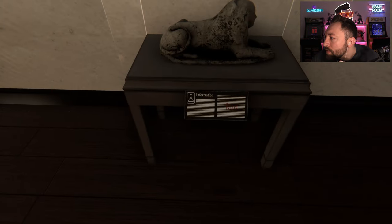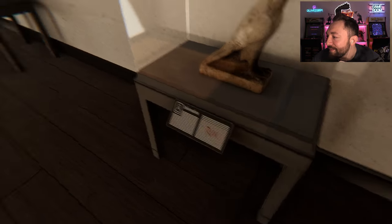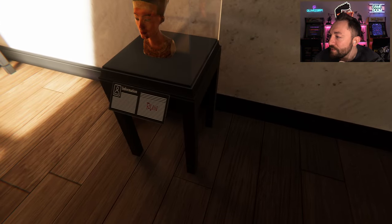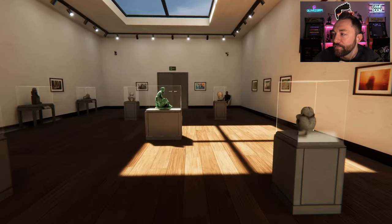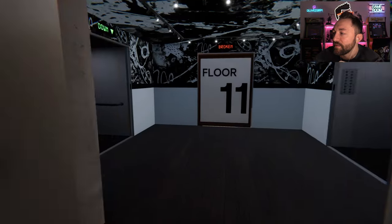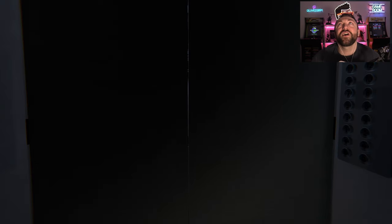Oh! Oh, it says run on the placard. Oh, that's so cool. I wouldn't have noticed that unless I mentioned it. See, that's one I probably missed. There's a little run on the placards. Run. All right, I'm running. I'm running away. I'm listening to you. I've run away.